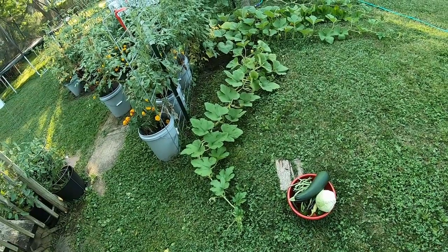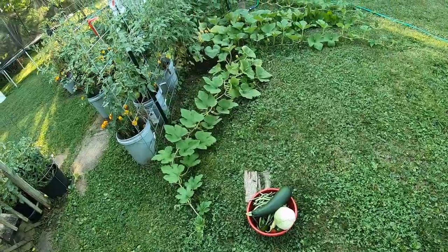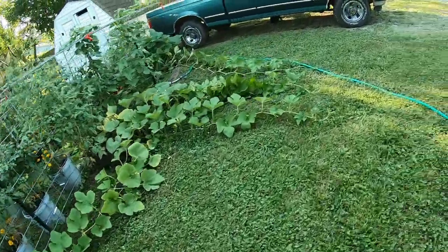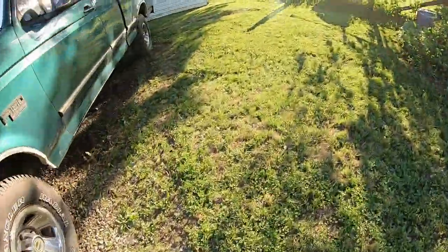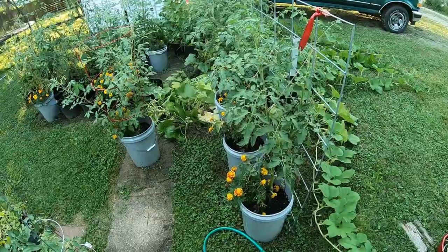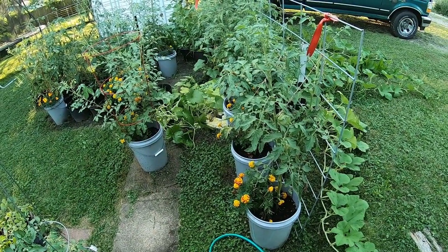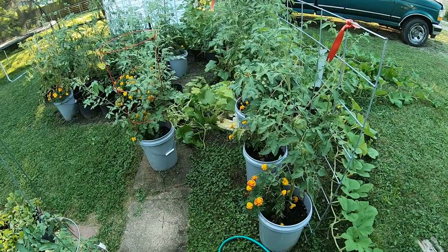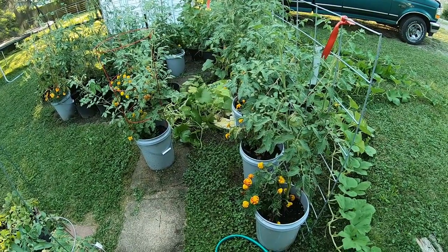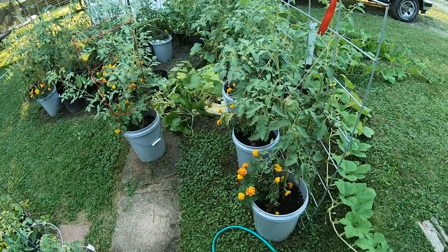I am a man of many tomatoes. I fertilize them along the way.